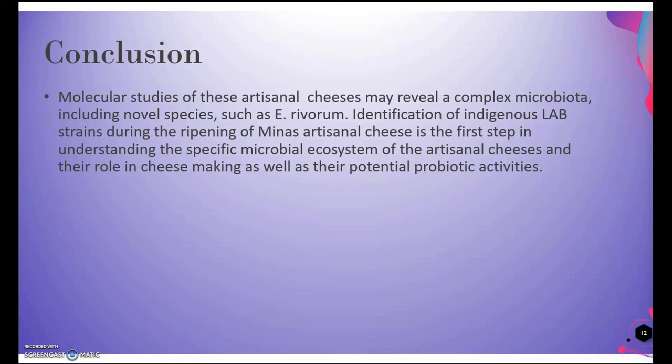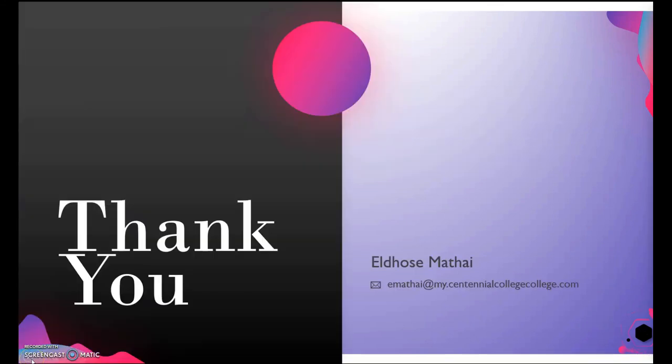Identification of indigenous LAB strains during the ripening of Minas artisanal cheese is the first step in understanding the specific microbial ecosystem of the artisanal cheeses and their role in cheese making, as well as their potential probiotic activities. So that's it for the presentation.